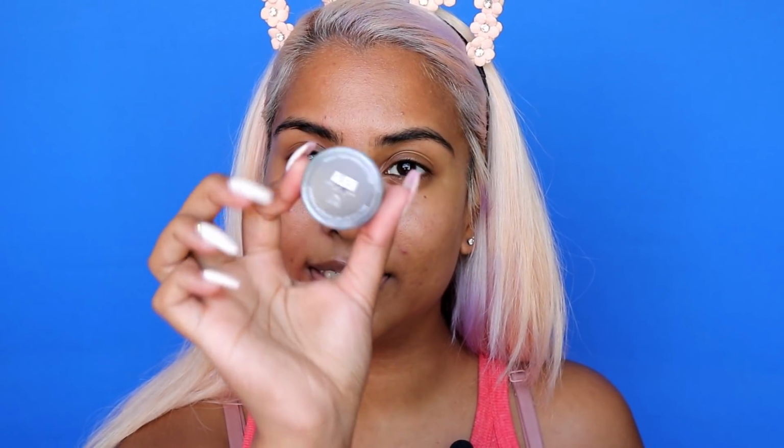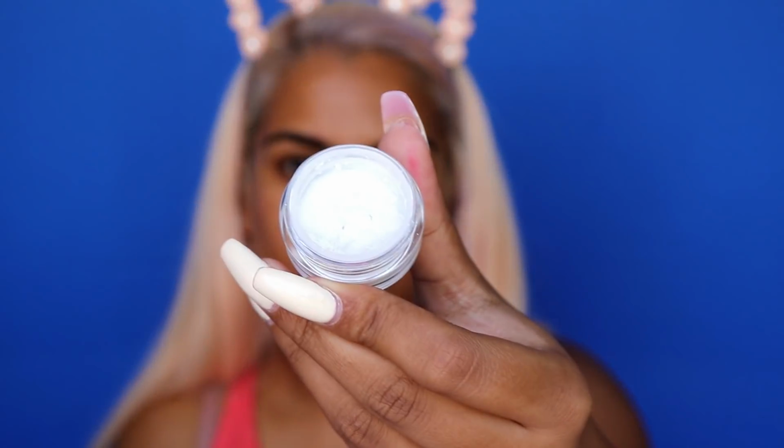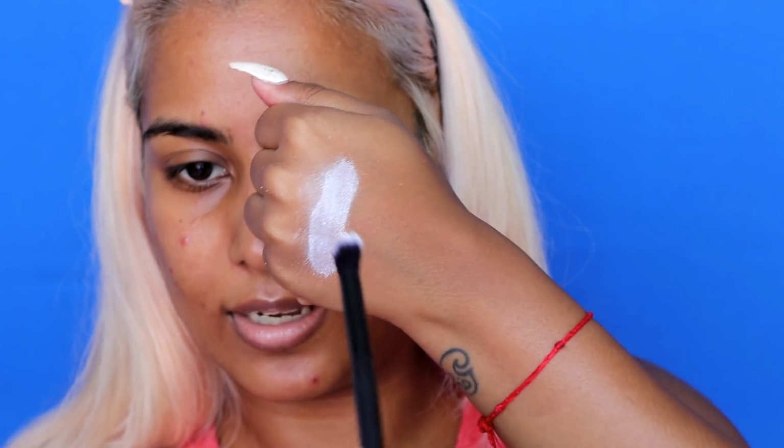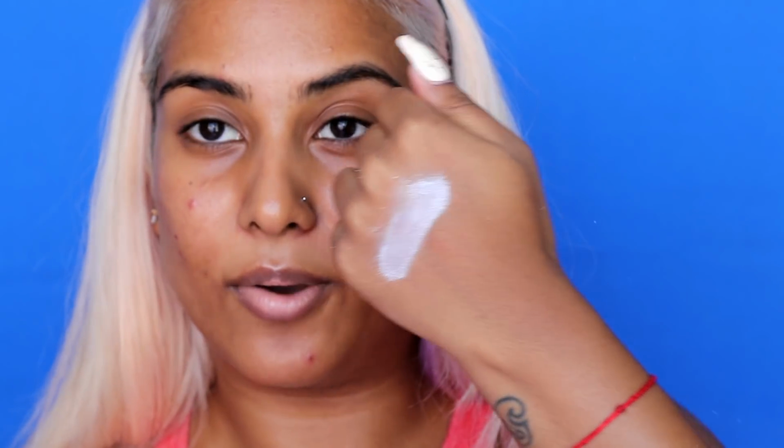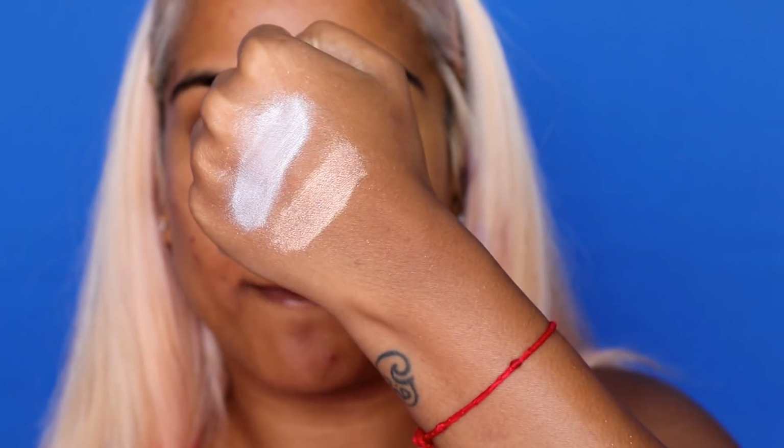Alright, so the first shade is Alien, and this is an icy white color. This is what the new packaging looks like. It comes with a sieve. This is the shade Alien. I'm literally going to use a brush because wow, the way my life is set out with these nails right now. Then we have the shade Bollywood.